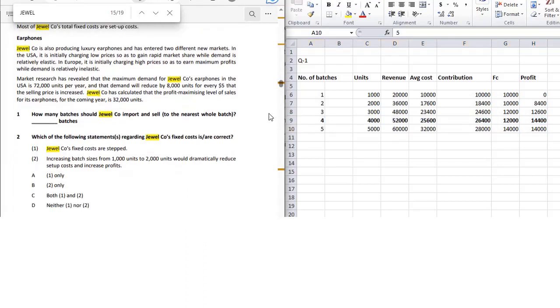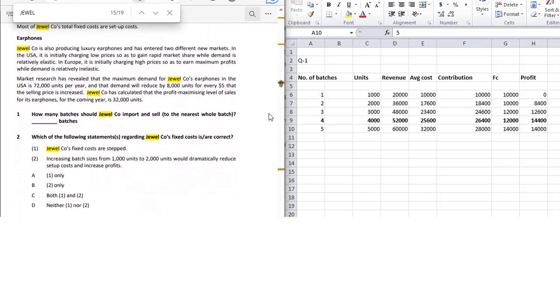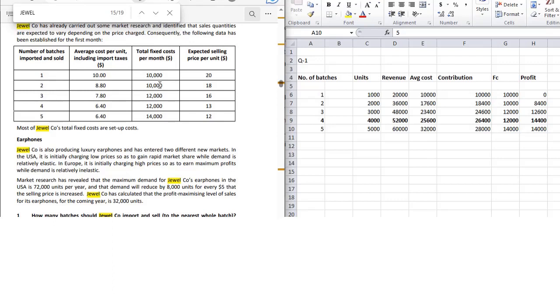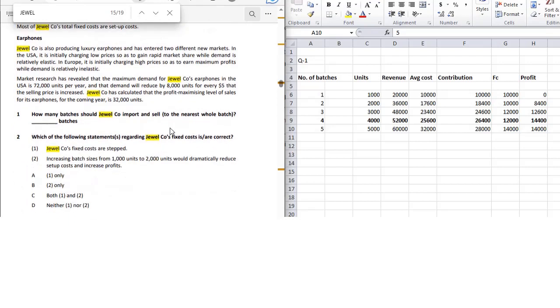So what's the next question? Which of the following statements regarding Jewelco's fixed costs is or are correct? Statement 1: Jewelco's fixed costs are stepped. Exactly, we can see that it's constant up to a certain unit. After that it has increased, and it's again constant up to certain units. So this is a feature of step fixed cost, so statement 1 is correct.